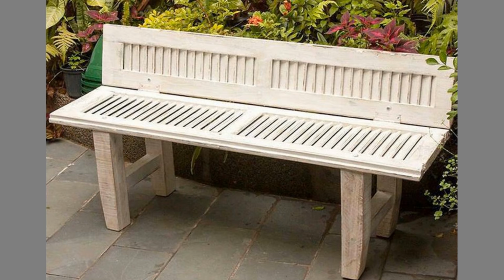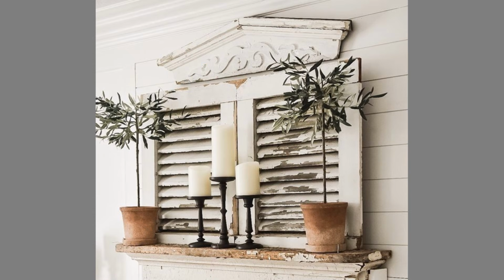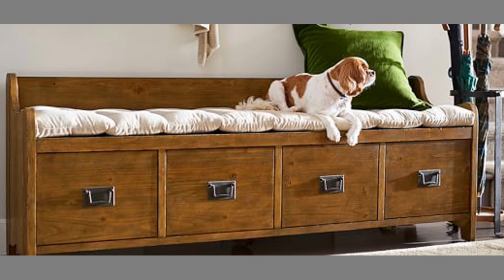The process of working with old wood can be gentle and intuitive. The wood itself often guides the final design. The creator observes its grain, its length, its imperfections, and lets the piece evolve naturally. There is no rush. Repurposing wood encourages patience, observation, and a deep appreciation for texture and form.